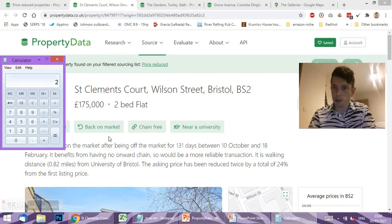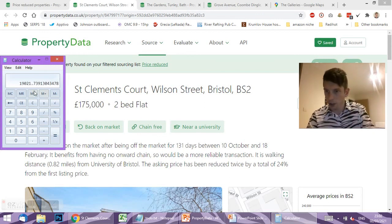But here we go. So let's go with 210. Make it slightly cautious. Divide that by 1.2, 175. So there you go, there's a 25% margin before cost. So times that by 0.92. One second, let's do that again. 210,000 divided by 1.2.